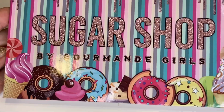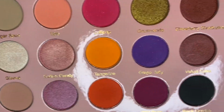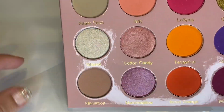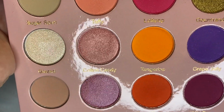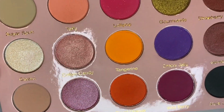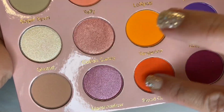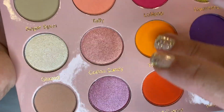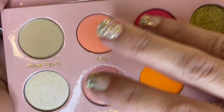And then I purchased the Gourmand Girls Sugar Shop palette. So this one I did a 3 looks with 1 palette video with as well. These are the shades. You guys, I can't even begin to tell you. If you know me, then you know that I am obsessed with orange shadows. Those are my favorite shades to wear, which is why the Glamburger shade was orange. This blood orange is like my new favorite orange in any palette. And then this tangerine is a dang close second. They are so beautiful. This lollipop, super fun.